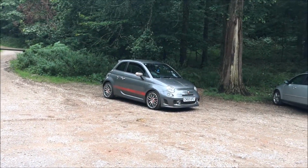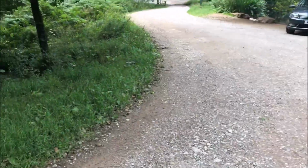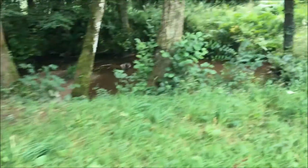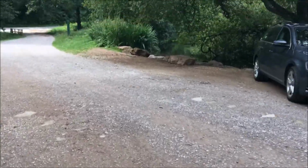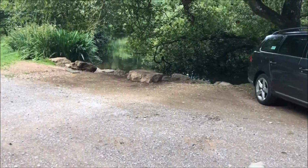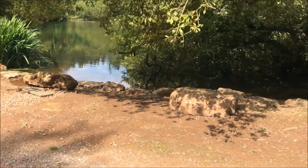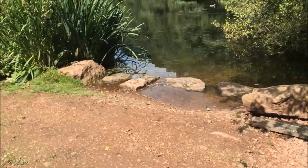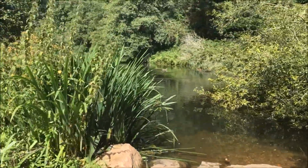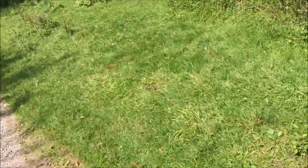Right, we're at the ponds. There's the Abarth, and I'm just going to take a walk and see. You can hear the water running. Usually a load of ducks here. I don't know where they all are today. They're all usually on the edge here. I do drive slowly in. There's some over there, because they all lie across the grass, all across here.